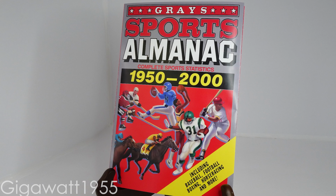Before I get into the details of the book, long story short, if you're a Back to the Future fan like me and it's one of your favorite movies, 100% you should buy this book because it's one of the best almanacs you'll find on the market right now, and honestly I would be extremely surprised if you weren't impressed by this book.